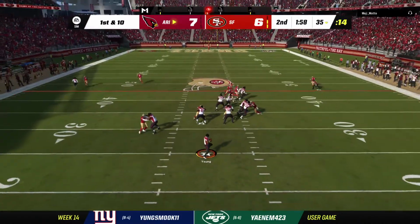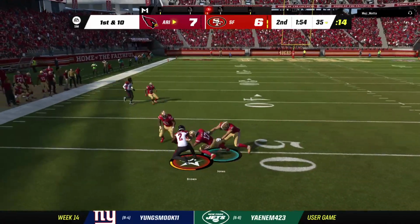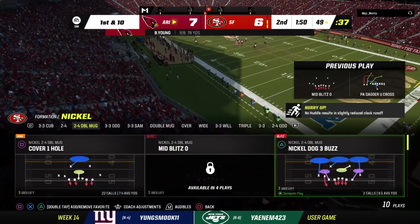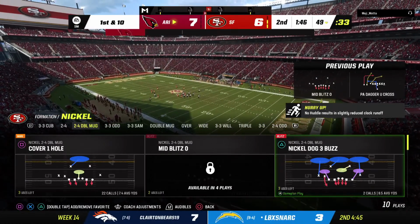Now a play fake here on first down. This will be caught by Brown. And they bring him to the ground just shy of midfield. A 14-yard pickup. That's 14 yards on 2 straight plays.